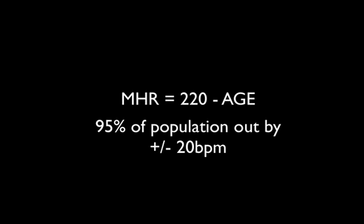The trouble is, unless you're within the 5% of the population for whom this equation actually works, you may well be out by plus or minus 20 beats per minute. So it's not a particularly good estimate. But it's the one that we use.